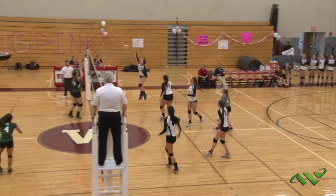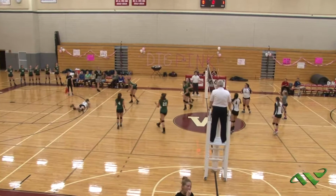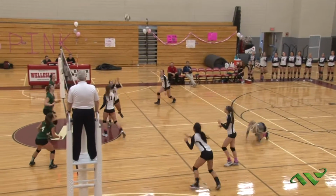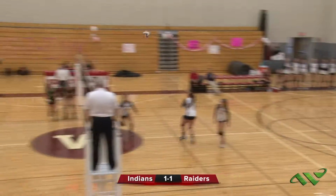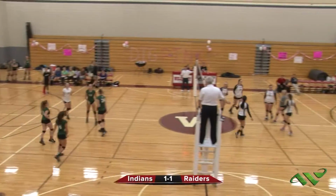What a crazy play. With help from some clutch kills by Lindsay Canada, Wellesley though retakes the lead. This time, Wellesley stays ahead for good, burying the next 2 points to even up this match here at 1-1, taking the second set by the score of 25-21.